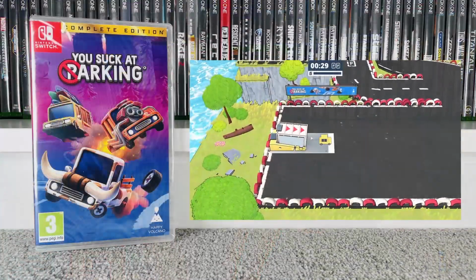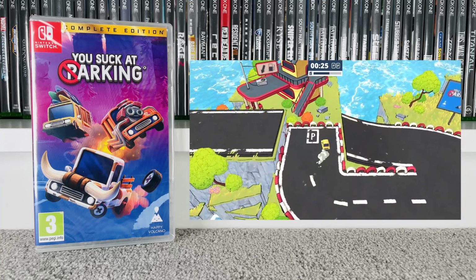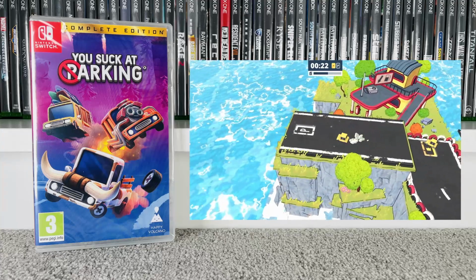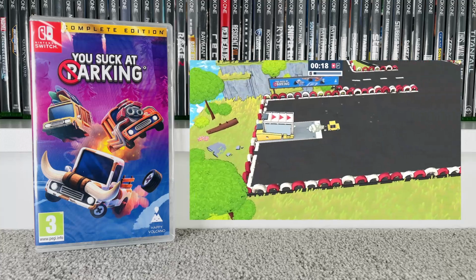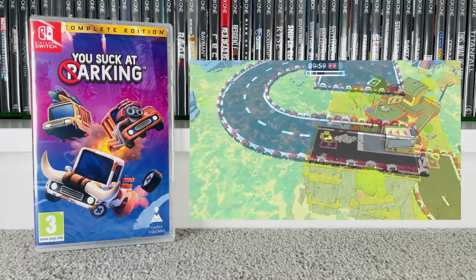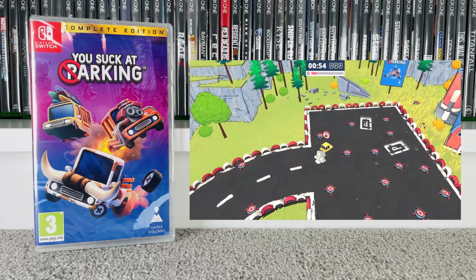Then next up we've got a Switch game, and it is You Suck at Parking. Now with a title like that, I was going to give it a go. Released in 2022 by Happy Volcano, You Suck at Parking is a challenging racing game where the goal is to park your car. You drift through the levels, avoiding mines and other obstacles to reach the empty parking spaces.